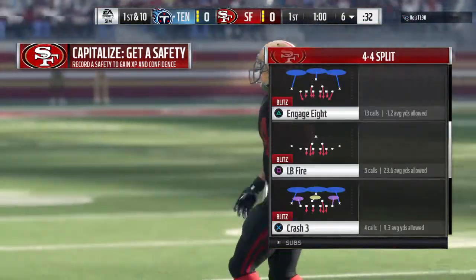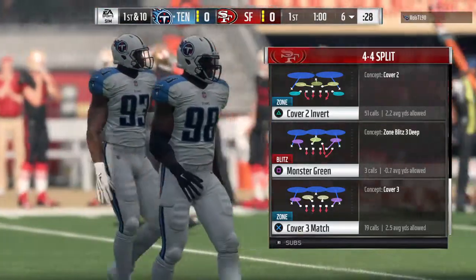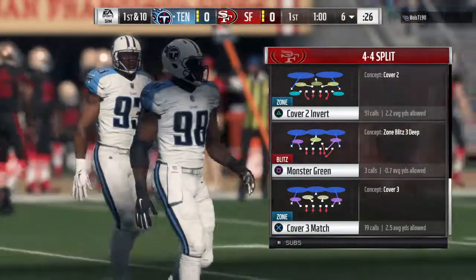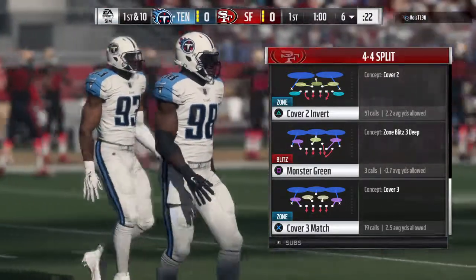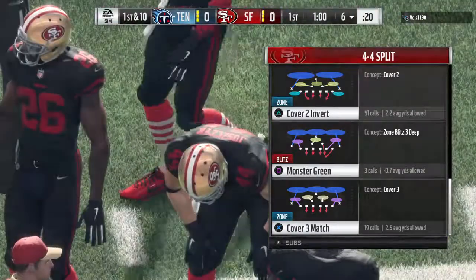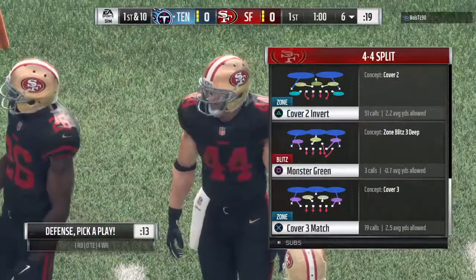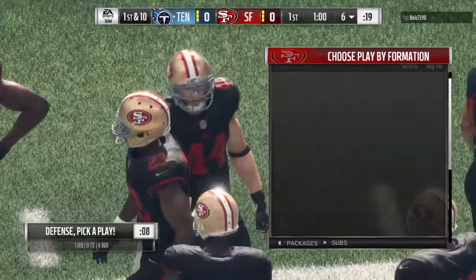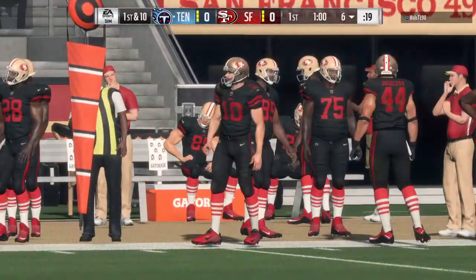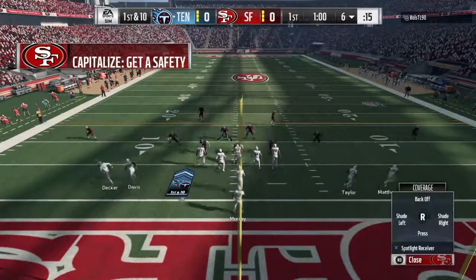That opening drive ended with the INT. It didn't lead to points, but still not the way they were hoping to begin the game. But how about going and telling your defense, thank you, a huge thank you. Now they've got a chance to redeem themselves and maybe reward their defense a little bit by putting some points on the board on this one. They come up with exactly 1 minute to go in this first quarter.